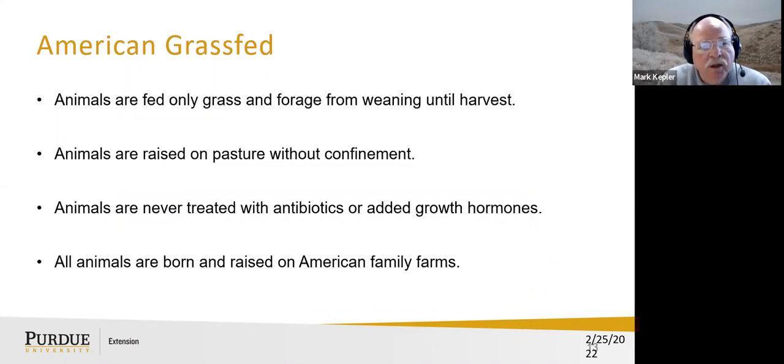Next, Brooke. One of their criteria is that animals are fed only grass and forages from weaning until harvest. Obviously they're given milk ahead of time, so that falls into that category. They are raised on pasture without confinement. Okay, well, that makes sense for grass-fed. Then we get into this other aspect that many of these other organizations that have animal welfare labeling go along with, and that is never having been treated with antibiotics or growth hormones. So those kind of pop in. Are those issues of animal welfare? In my mind, they're not, but that's how they pop into these labeling systems, and they are put on there. And then with American Grass-Fed, their criteria is that the animals have to be born and raised on American family farms. Now, that criteria doesn't say the same farm. It could be a variety of different farms, so it has a little bit more leeway with that. Okay, Brooke, the next slide.